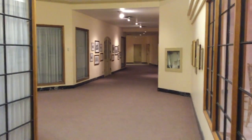This is the lower level. It's in the basement, kinda. Yeah, and that's where the gym is and the pool.